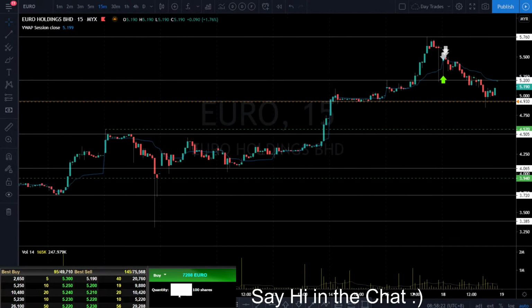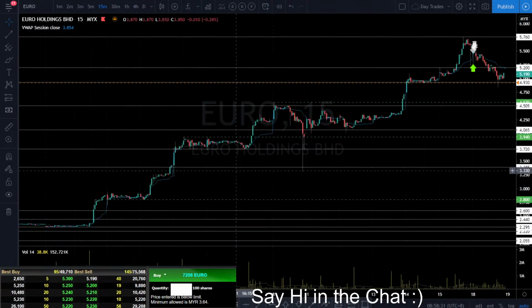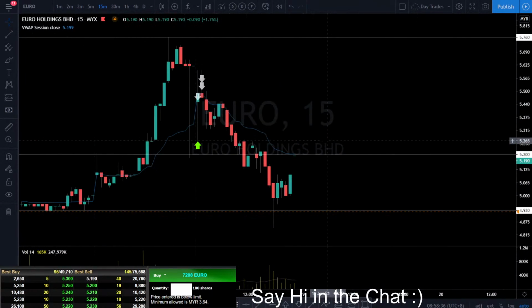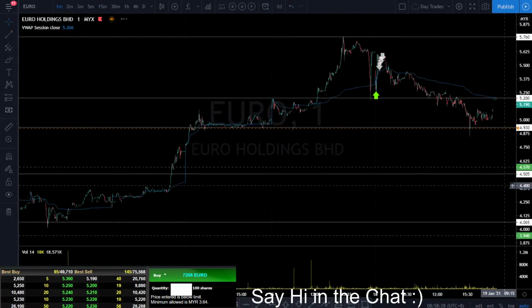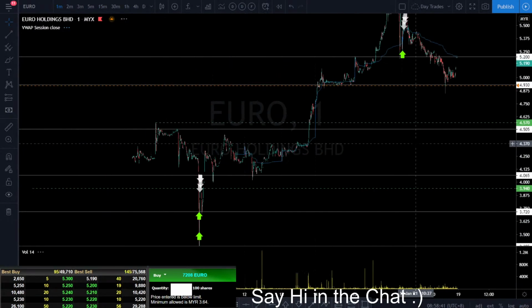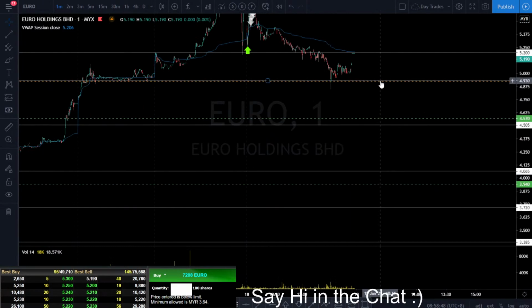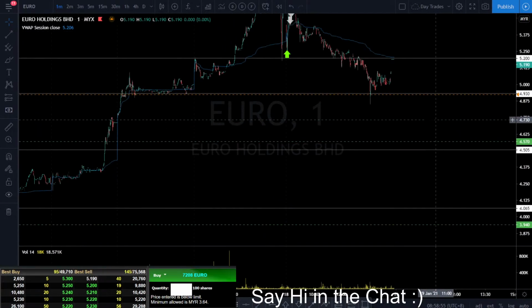Let's check out the limit down price for Euro. 364 is the limit down, near the first big dip, and I identified a few rebound points. 490, 495 will be the first test. And if it breaks 490, we'll look for a bounce around 450.